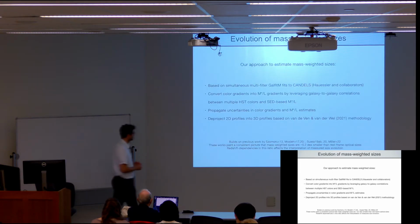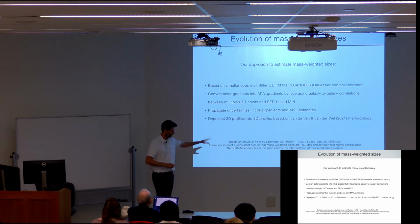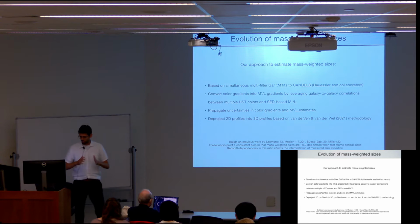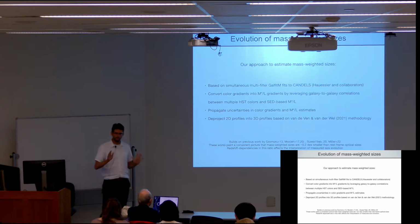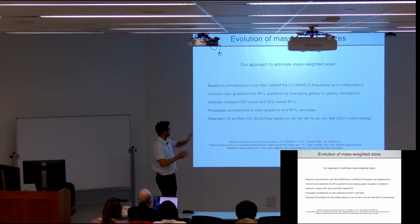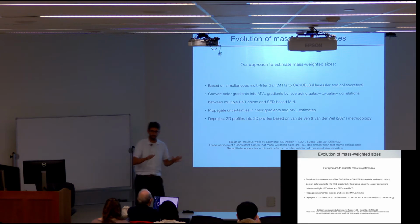We have our own approach to measuring mass-weighted sizes that builds on work of the past decades. I'm not going to explain it in detail, there's no time. You have to take my word for it. What we measure is, we now switch back to CANDELS, right? This is not James Webb analysis. We go back to CANDELS.